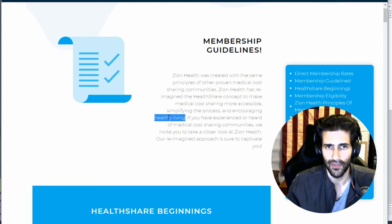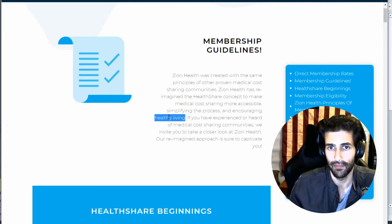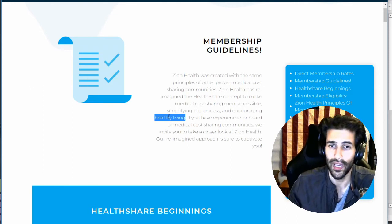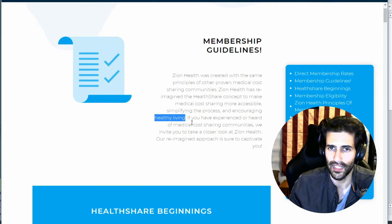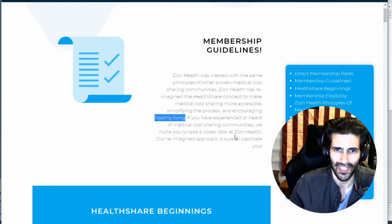If it's not an outright requirement stated on the website or in the guidelines, it's going to be in terms of costs. Because if you're an unhealthy person, I'm not saying that's a bad thing, it's just going to cost you way more to be on a health sharing plan than it will for traditional insurance, because you're going to end up paying for a lot of stuff out of pocket. If you have experienced or heard of medical cost-sharing communities, which you now have, we invite you to take a closer look at Zion Health.